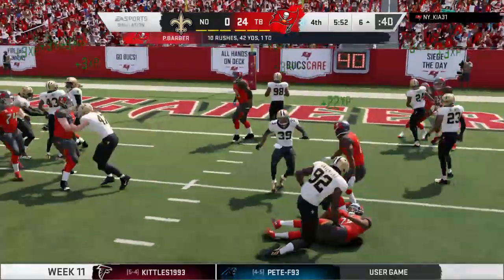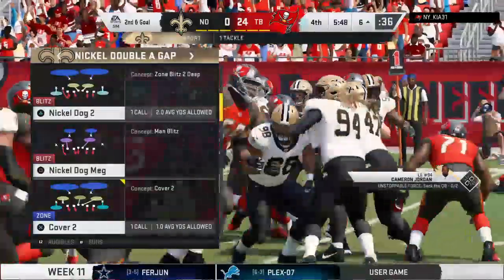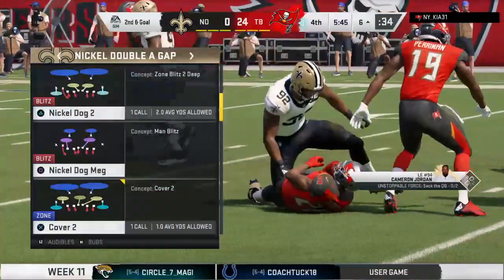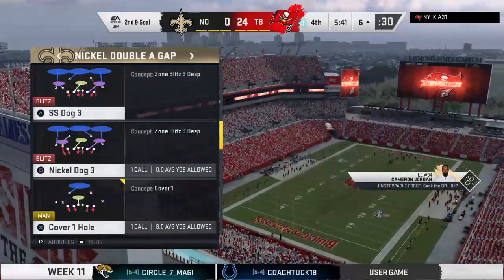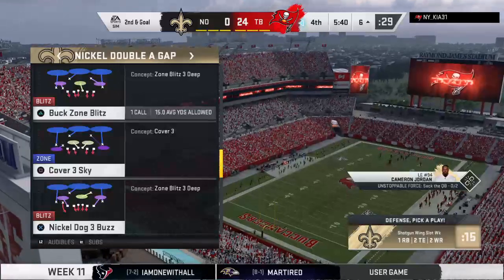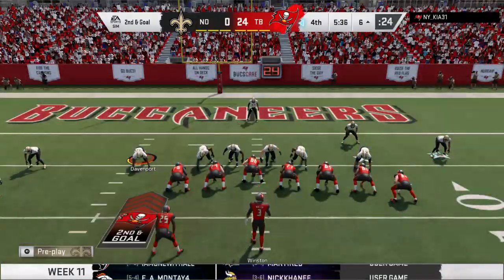Here's Barber. And he'll be stopped just outside the 5 at the 6. Only a yard that time, 2nd and goal. Be interesting to see now what they do offensively down near the goal line after not much there that time. As the offensive play caller, that may change your sequence now. Instead of coming right back with a running play, you may have to go to the air.